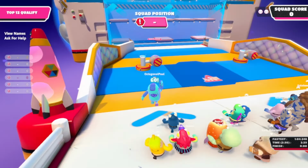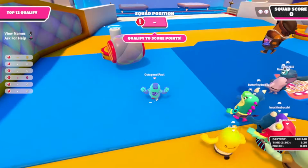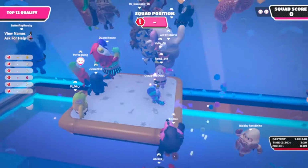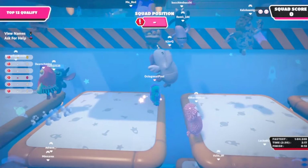A little exploit. Okay, we're playing random duos now, because I've got to play some duos or squads level to try and unlock this new cosmetic. The unicorn, the pink unicorn hat, and then there's an emote as well.